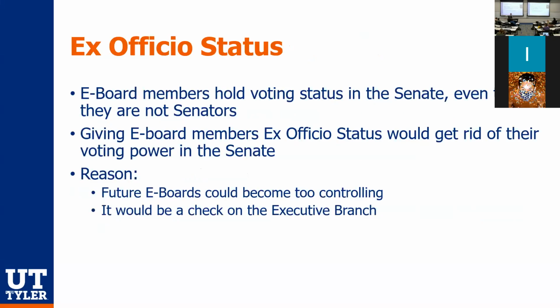So for e-board, basically what this would be doing is taking away voting power from the e-board. Currently, e-board members get to vote as if they are Senate members. Now, in most institutions, that isn't the case, because in some instances, and this never happens with this group because we're all a great group, there could be a conflict of interest. I can't think of a great example right now, but it's on the PowerPoint there. So future e-boards could become too controlling. I don't think this e-board is too controlling at all.